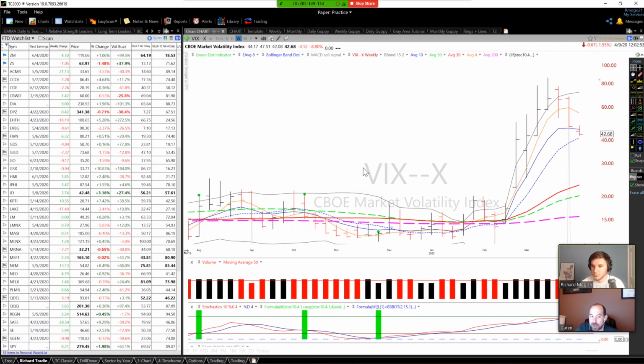When it's 12, 13, that's an amazing time to be a trend trader, because the trend is going to be nice and steady, and you're not going to get this crazy volatility. And usually you're making money at that point because you know the trend is going in one direction. So I think the VIX at 42, if we continue to see that drop, that's really bullish.